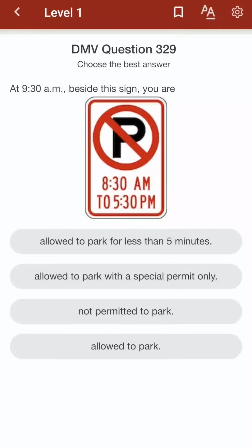Question 329. At 9:30 a.m., beside this sign, you are. Answers. A. Allowed to park for less than 5 minutes. B. Allowed to park with a special permit only. C. Not permitted to park. D. Allowed to park. The correct answer is C.